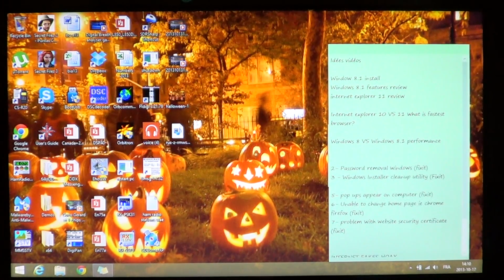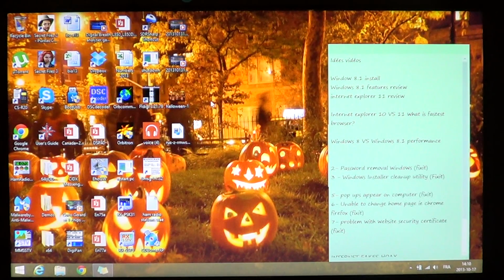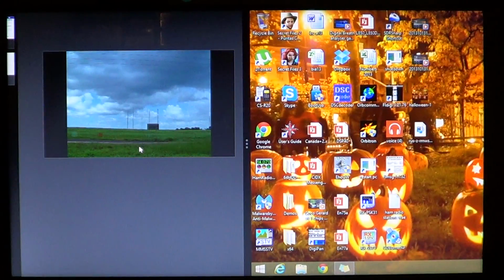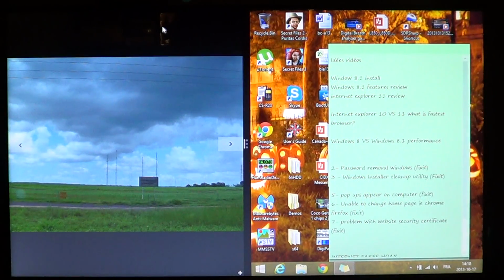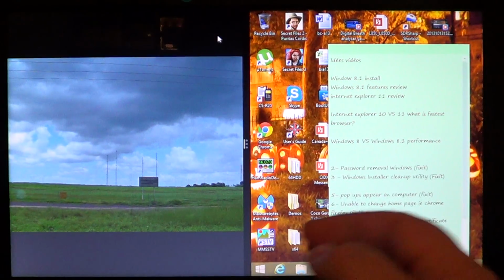Apart from that, Start button, Snap View is now much better. Before in Windows 8, Snap View would give you only a third of the screen for one app and 2/3 for the other app, and you would switch between those. Now it's 50-50. So when you put an app, for example, if I take my photo app, put it here, and here we go, you just snapped my desktop and my picture app next to each other.